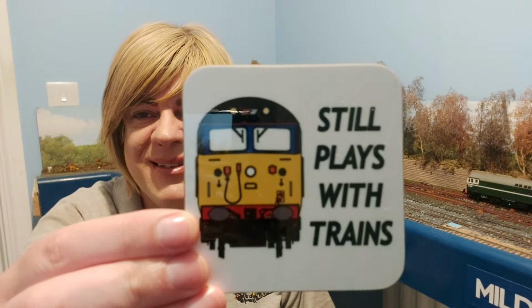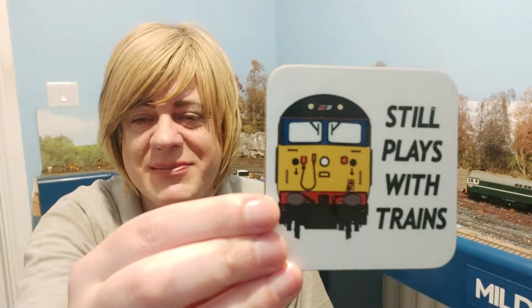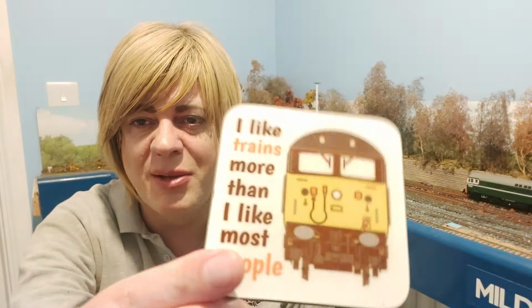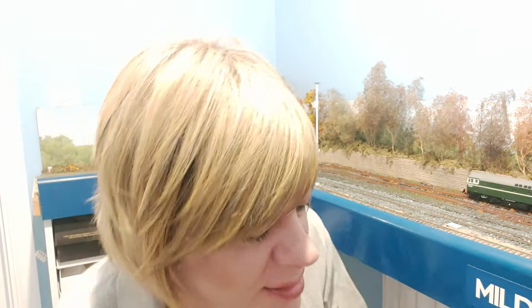One of the other things I bought was a coaster, and my Class 50 coaster still plays with trains. I do indeed, as do many of us. I'd already had this one that I bought from eBay along with a mug from a few years back, which says I like trains more than I like most people. I've had that one for a while now, but that wasn't bought from the Diesel Gala. That's one I've just had a while back.